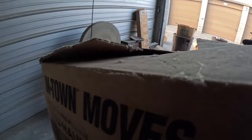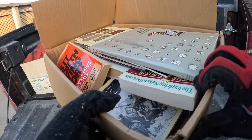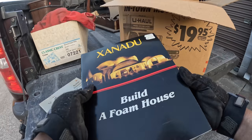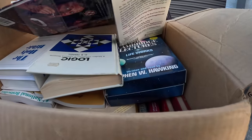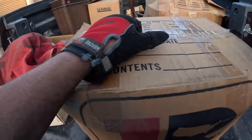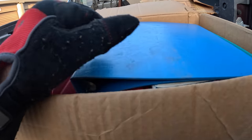Oh, man. I have a feeling this one's books. This is heavy. It's books. Dang it. That's an Apple software book here. ResEdit. Xanadu? Build a foam house. Whoa. That's kind of neat. Be nice if you had some comic books, but this kind of books. Millionaire Next Door is a great book. Typewriter Technique. Bible on VHS. This one's lighter. Yep, not good. Not good.